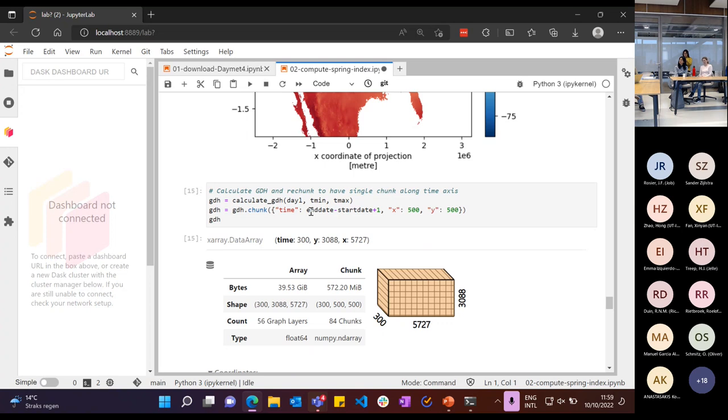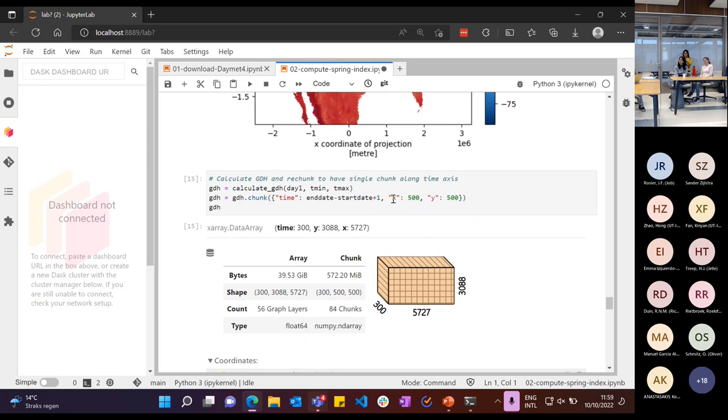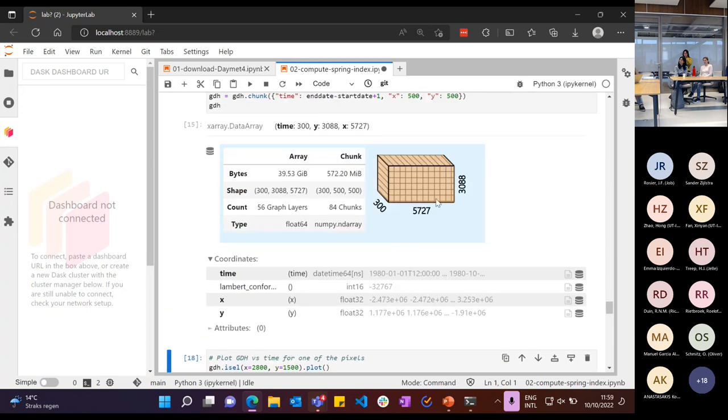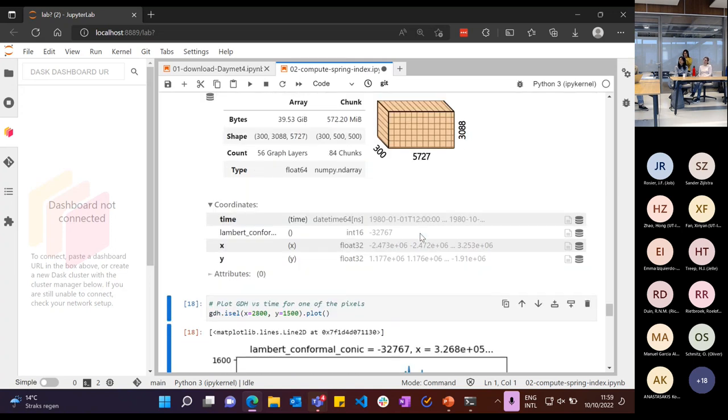So that means that we need to have our time dimension in a given chunk, because if it is across chunks, you have a lot of overheads. You have to communicate between them. So in order to have efficiency, we're going to redefine our chunking such that in time, we go from the beginning date to the end date of our data set, all in the same chunk, to increase our processing speed. And we, of course, reduce our X and Y because we've increased the time. So here you can see our data set, which is basically 300 in time, 5,000 or 6,000 roughly in Y, I believe, and 3,000 in X.